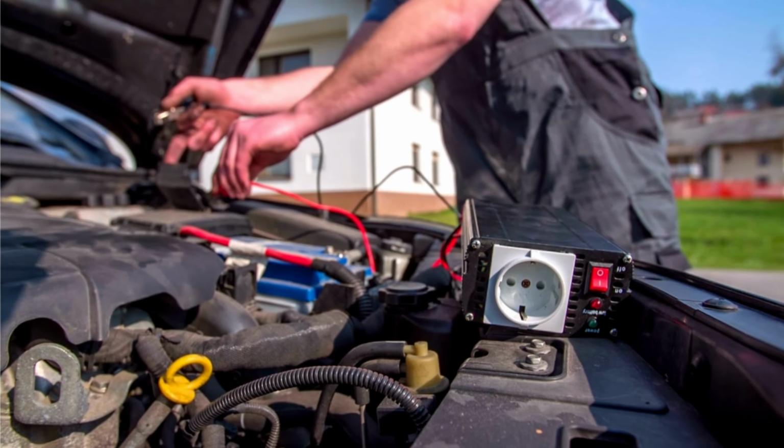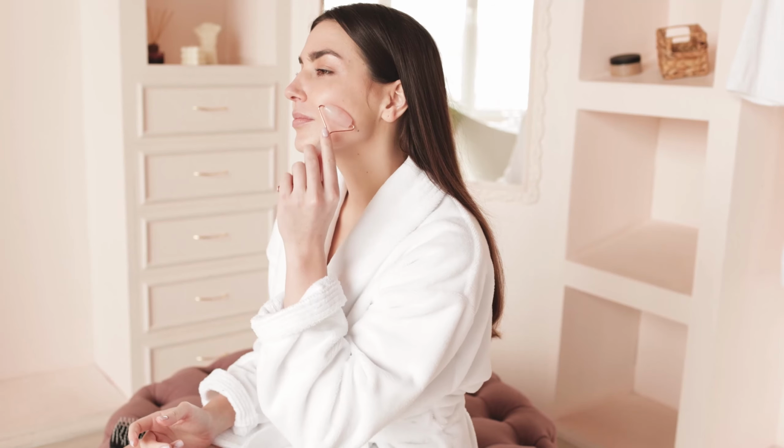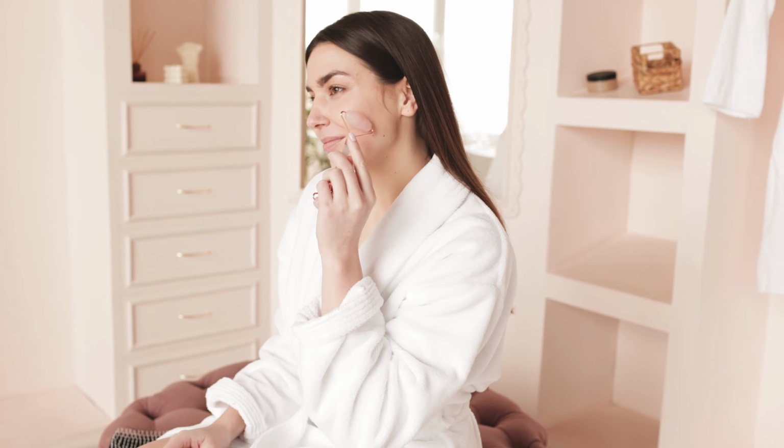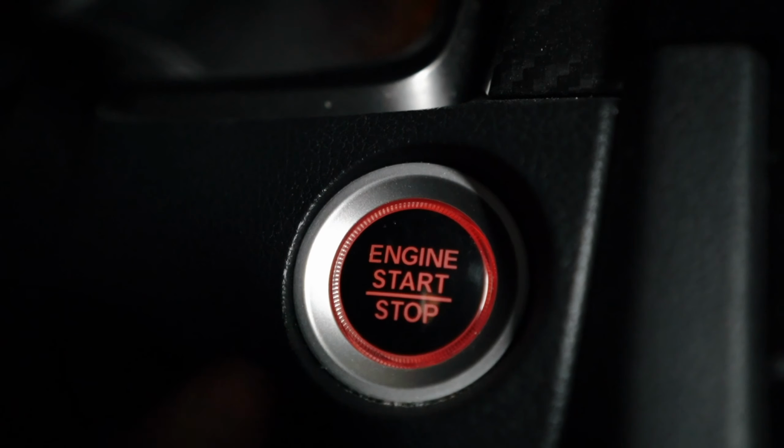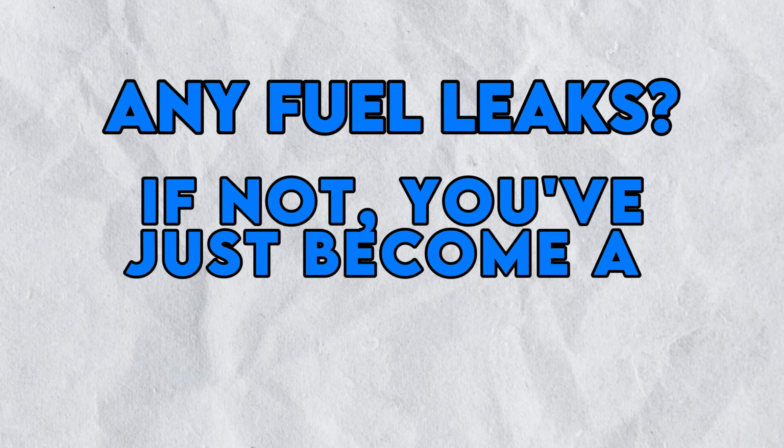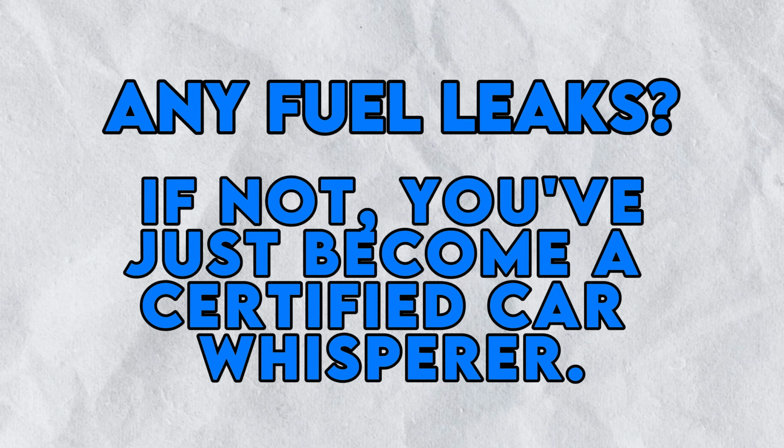Reconnect the battery, positive first, then negative, like getting dressed up after a spa treatment. Finally, the big moment. Start the car and play detective. Any fuel leaks? If not, you've just become a certified car whisperer.